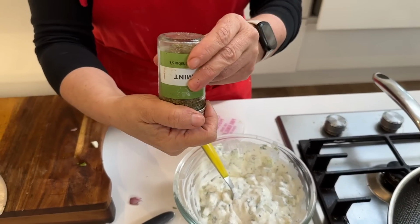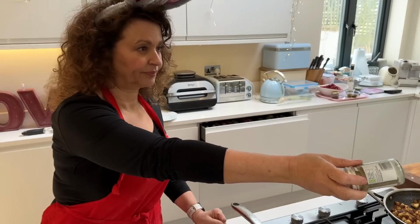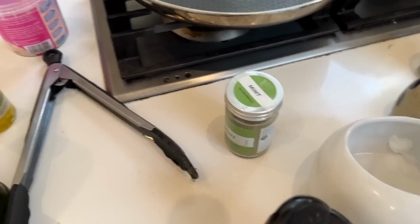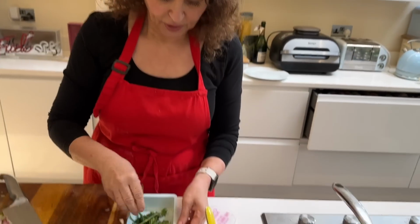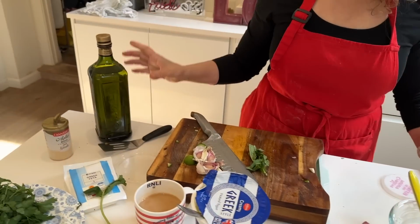Right, now what date is that? Can you read that? 2018. No wonder it doesn't taste of mint. I've just added some more salt. It needed more salt. It needs more mint. And I'm going to put a dash of olive oil.